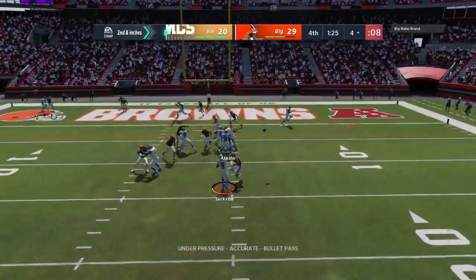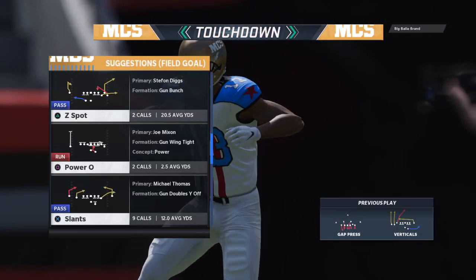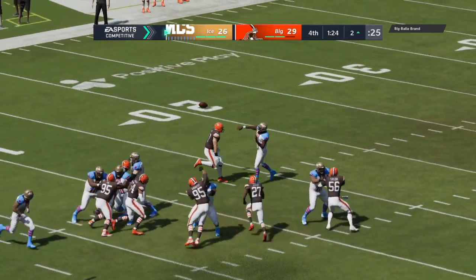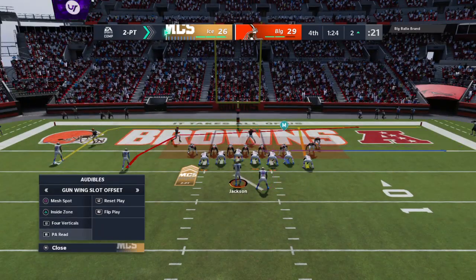Here's Jackson. That's caught. It's Thomas, and he will take it in for the touchdown from 4 yards out. And his guys have made this a one-score game now. All right, now a big 2-point conversion attempt still to come.